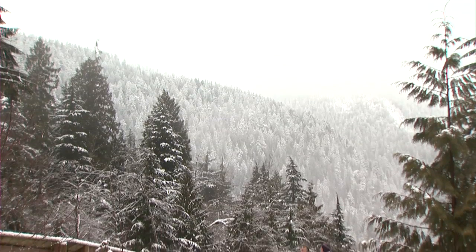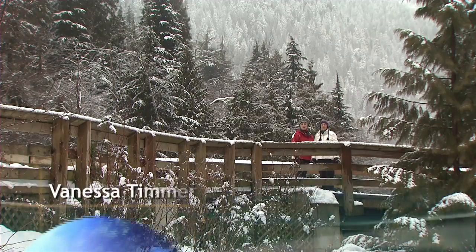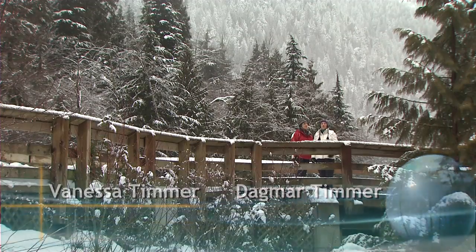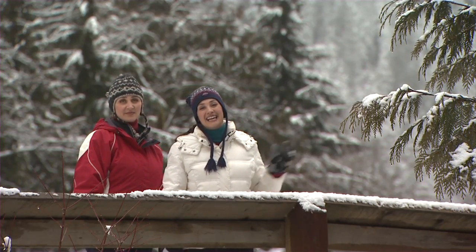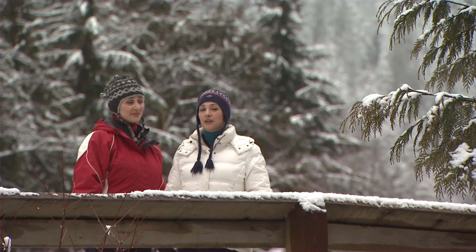What a lovely early spring snowfall. We're in one of Metro Vancouver's 22 regional parks. Hi, I'm Vanessa Timmer. And I'm Dagmar Timmer. And this is the Sustainable Region. Today we're in the rugged and beautiful Lynn Headwaters Regional Park. There are over 50 kilometers of trails back through these mountains. Some are short and easy, while others have steep terrain for the more experienced hiker.